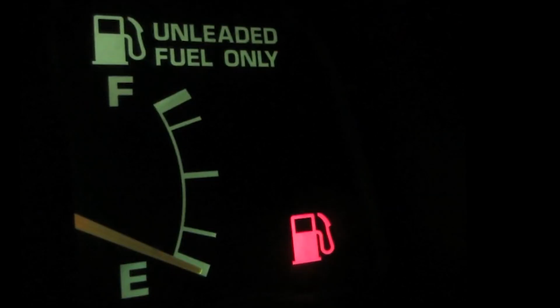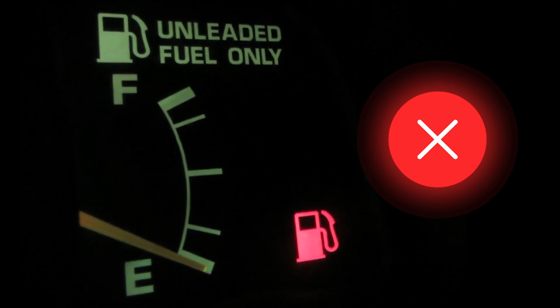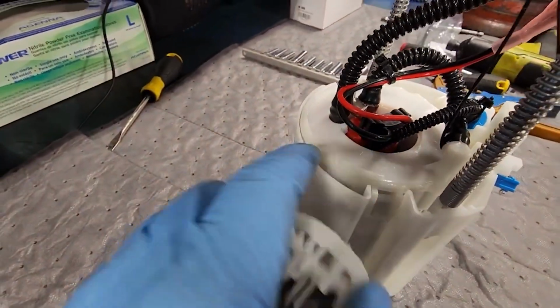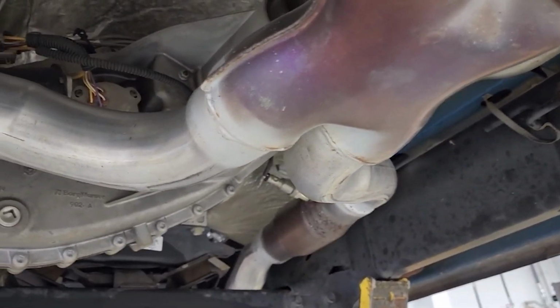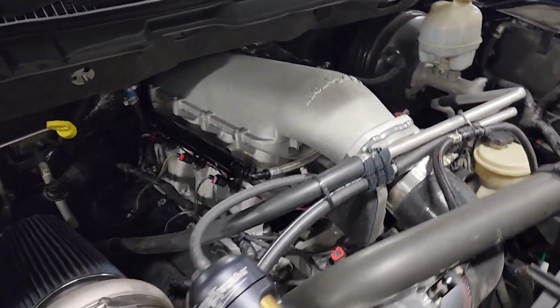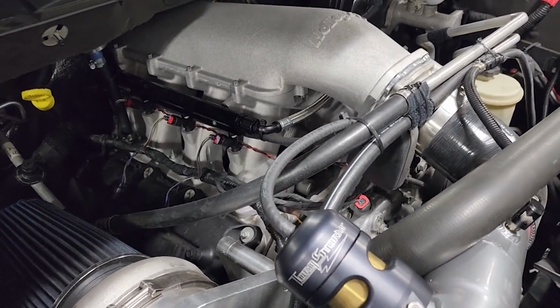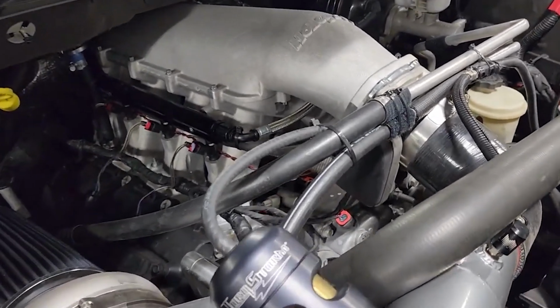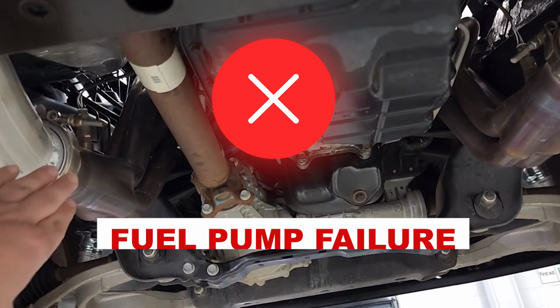Number 2. Don't drive on low gas. Driving with a near-empty tank might seem harmless, but it's one of the worst habits for your automatic car. Modern vehicles are equipped with an electric fuel pump located inside the gas tank. This pump's job is to deliver fuel from the tank to the engine, and it depends on the fuel itself for cooling and lubrication. When you drive with less than a quarter tank of gas, the pump may no longer be fully submerged in fuel, causing it to overheat and wear out prematurely. Over time, this can lead to fuel pump failure, a repair that can cost you hundreds of dollars.